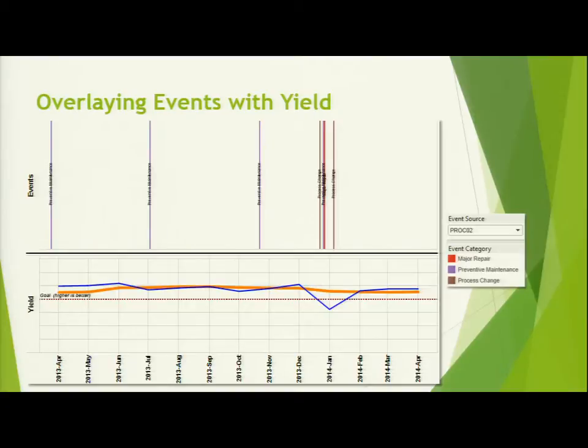So we can see that there are some PMs. You can see those pretty evenly scattered about, quarterly PMs. And you can see that there was a PM that was overlaid with that major repair, where all the text is kind of jumbled together, and it looks like there were some process changes on either side of that major repair. So right in that time frame that we're looking for in January, we had some process changes.